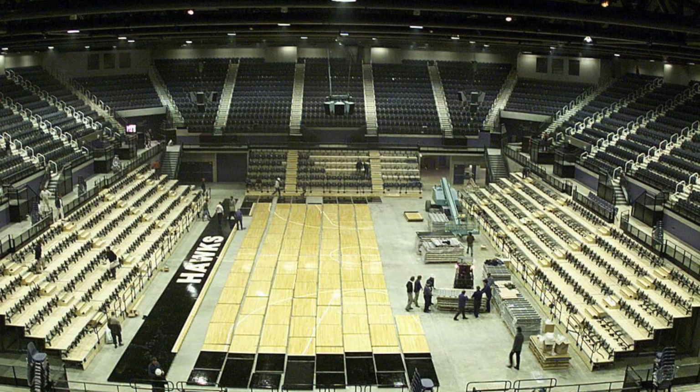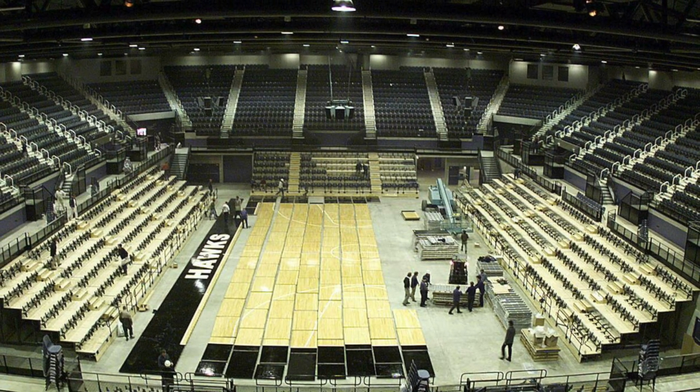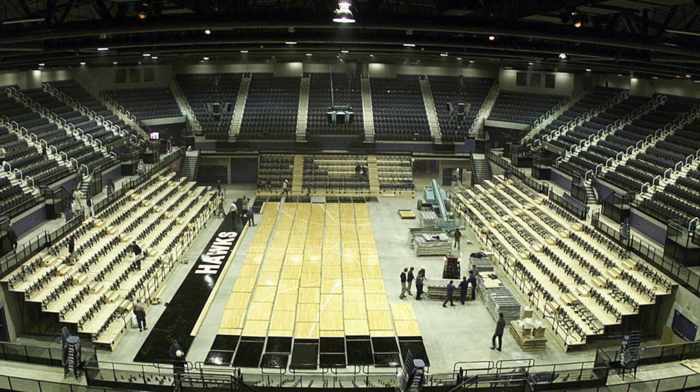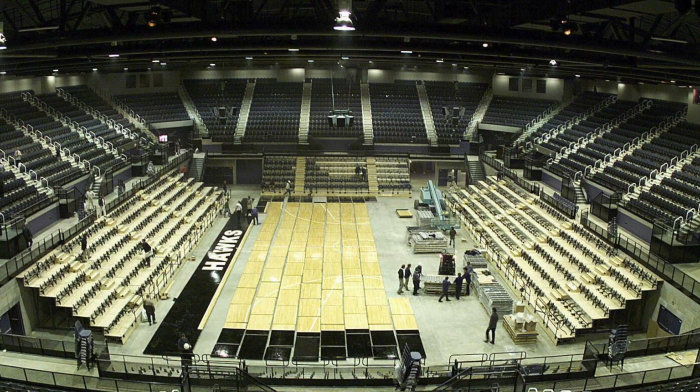You do have the upper deck going all the way around. It does fill in the corners. And then obviously you have the movable lower sections. When you do have a concert, you can take them out. Very typical Australian arena, but it is quite nice and it does look pretty clean on the inside.